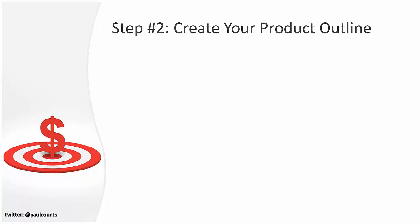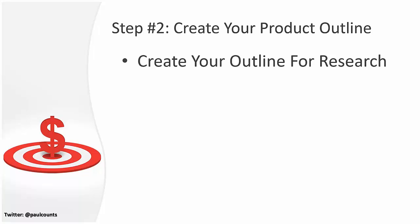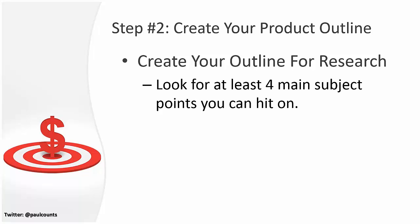Once you know what product you're going to do, you need to have your product outline. This is my proprietary product outline template, super simple, and it really helps you as you're going through the research process as well. As you're doing your research, or really just researching your own mind is probably the best way to do it, or researching with the people you're partnered up with, you want to look for about 4 main subject points that you can hit on. One thing I even did for the baseball product, I just gave him some rough ideas and said, here's some of the things the market wants to know about, like how to increase bat speed. And then he took it from there, and he showed up with a notepad of, okay, this is what I'm going to cover.